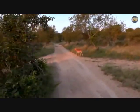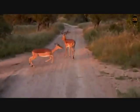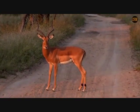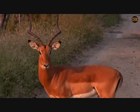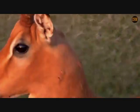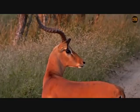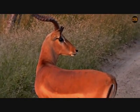Bossy Pants, don't you dare go back. He's just done it again. One more time. Just one more. I wish I was threatening. Well, as threatening as another impala ram could be.